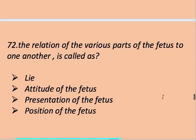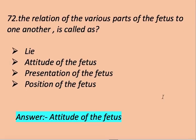Next question. The relation of the various parts of the fetus to one another is called as: option lie, attitude, presentation and position. Right answer is attitude of the fetus. The relation of the various parts of the fetus to one another is called attitude of the fetus.